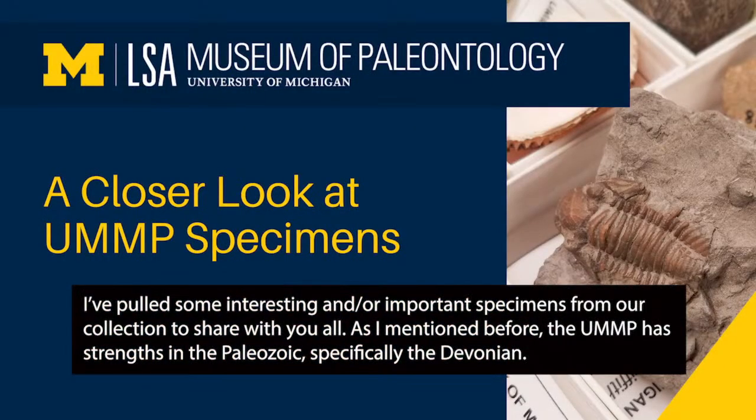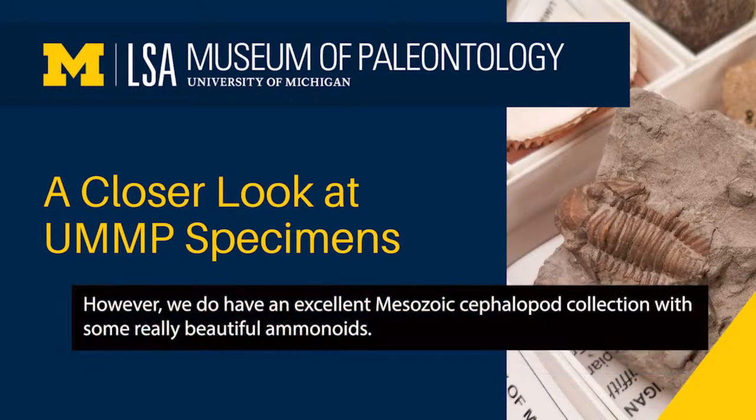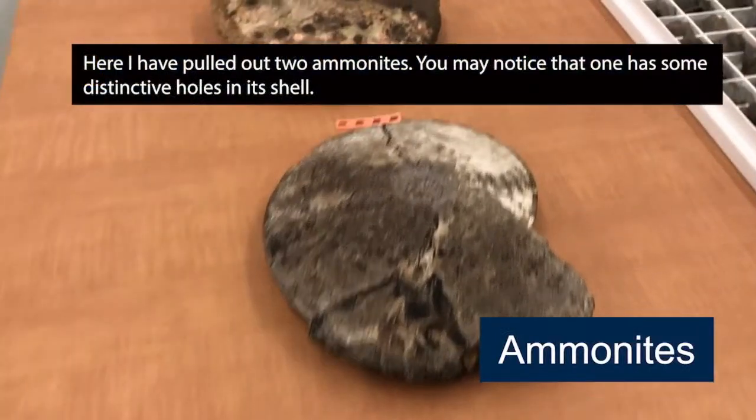I've pulled some interesting and/or important specimens from our collection to share with you all. As I mentioned before, the UMMP has strengths in the Paleozoic, specifically the Devonian. However, we do have an excellent Mesozoic cephalopod collection and some really beautiful ammonites. Here I have pulled out two ammonites.